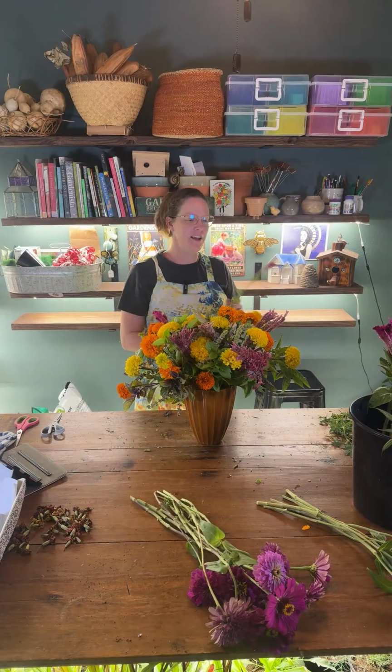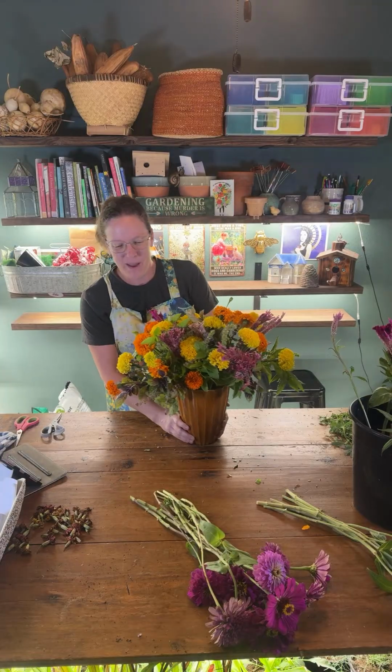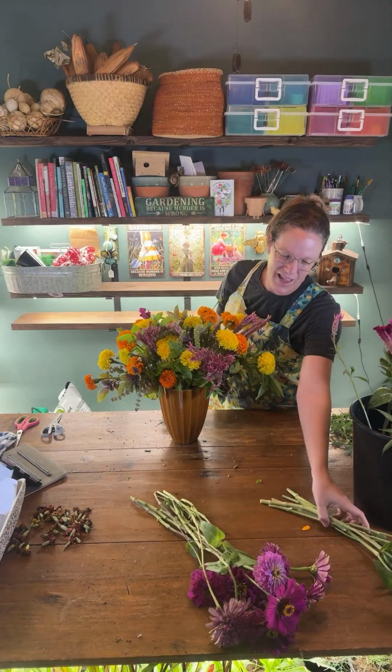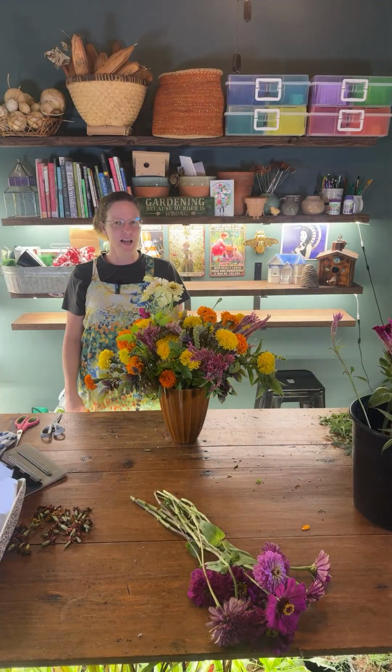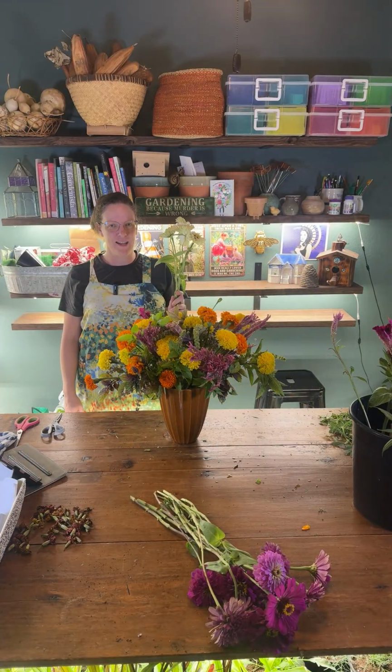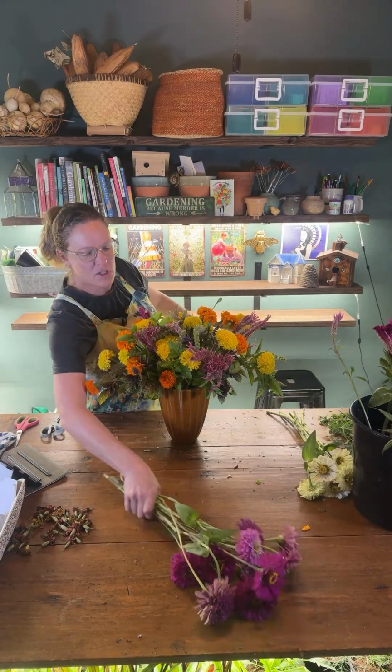Okay, we are looking really, really good. Once again, you could stop here, but we're not going to do that. So I am going to switch over, trying to decide, should I put the white in or should I leave it out and just do the magenta?